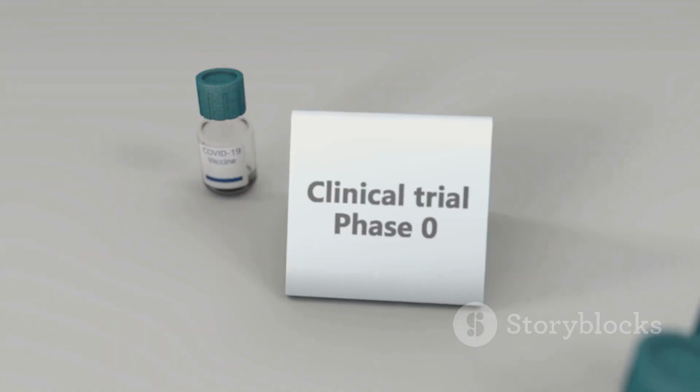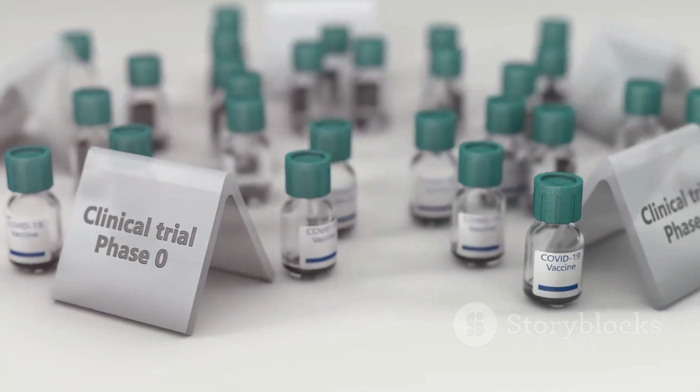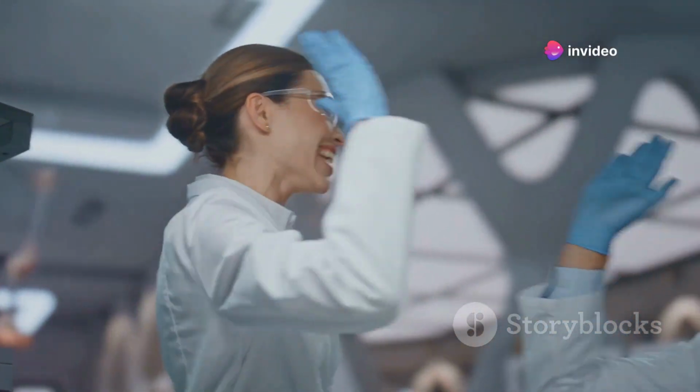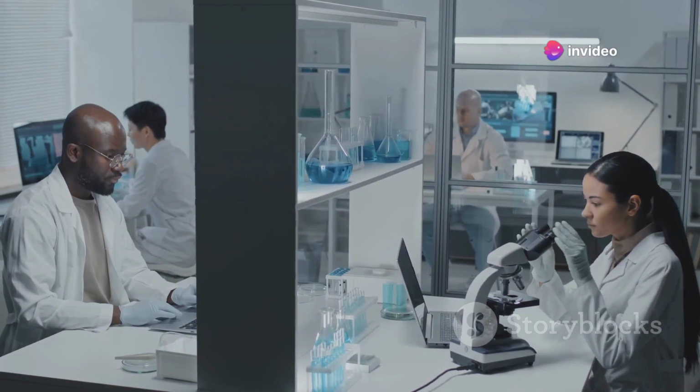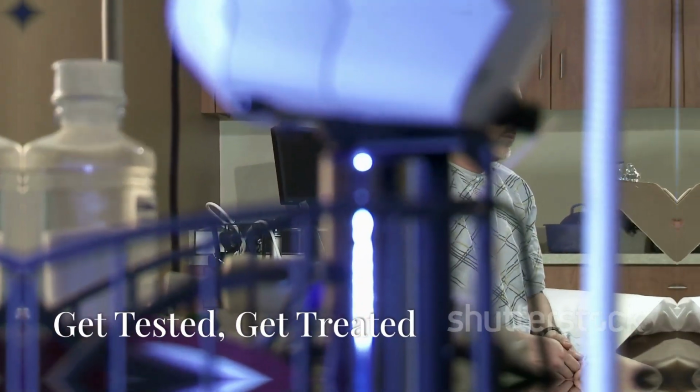There is also growing hope for a vaccine to prevent HIV infection. Several vaccine candidates are currently in clinical trials. Despite the challenges, the future of HIV looks promising. With continued research and innovation, we can strive towards a world without AIDS.